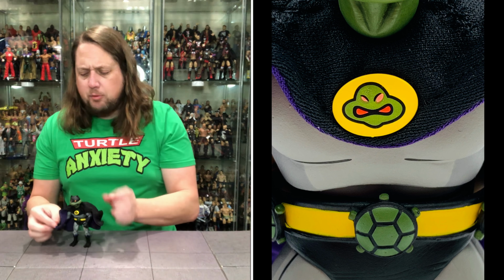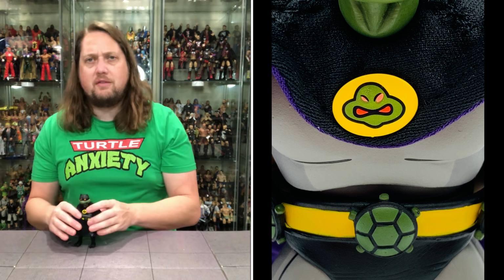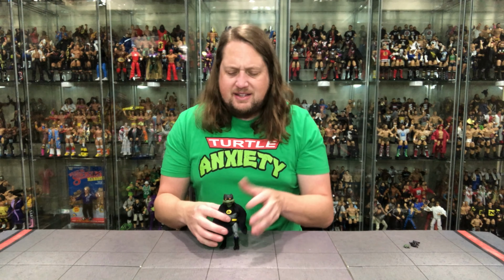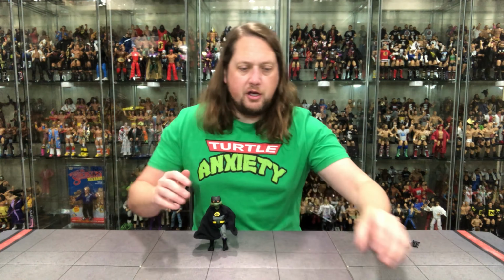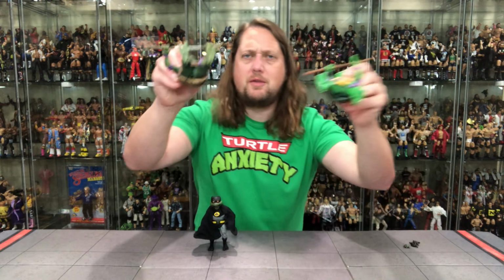The wired cape really brings this one to another level, though, I would say. Without the cape or a plastic cape, it wouldn't have quite the same magic to it, but I really, really do like this wired cape. It looks really good. Of course, we got 2 more Donatellos from the NECA cartoon line.